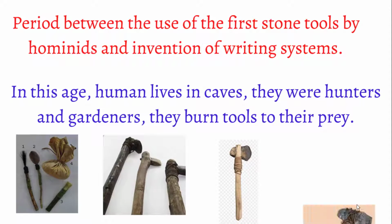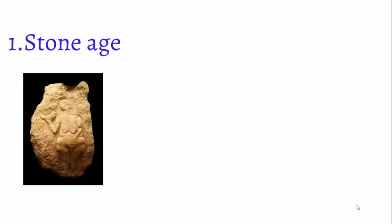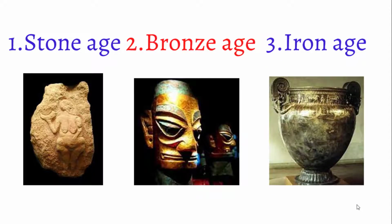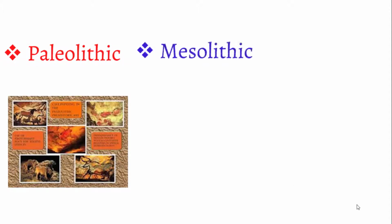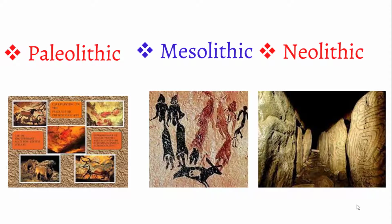This period is divided into 1. Stone Age, 2. Bronze Age, and 3. Iron Age. In this lesson, we are going to focus on the Stone Age, which is also divided into 3 periods. Number 1, Paleolithic period. Number 2, Mesolithic period. And number 3, Neolithic period.